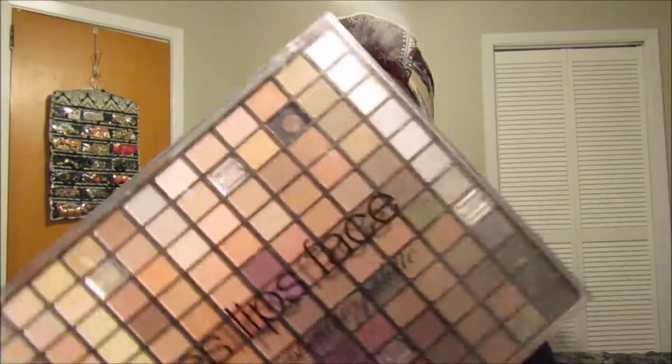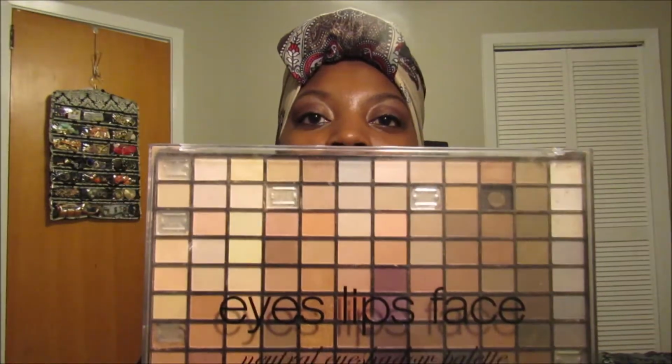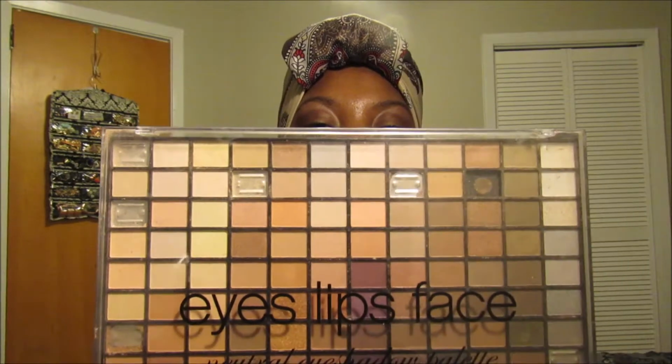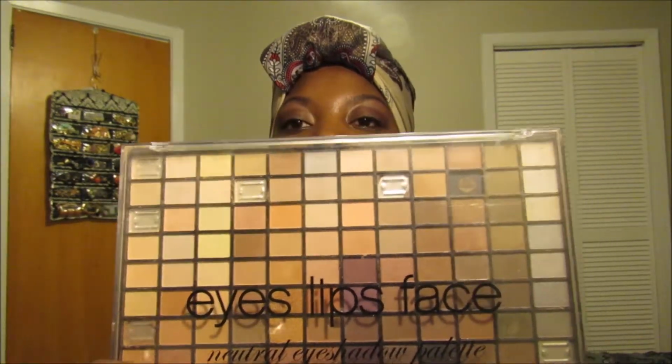But I also use the e.l.f. palette as well. And here's their palette. This is their neutral palette, their 144 palette. So I have been dibbling and dabbling all up and through this palette. As you can see, I'm missing some around here because I drop it all the time. But yeah, this is one of my favorite palettes to use as well. So that's one of my most used palettes besides the Wet n Wild Vanity palette.